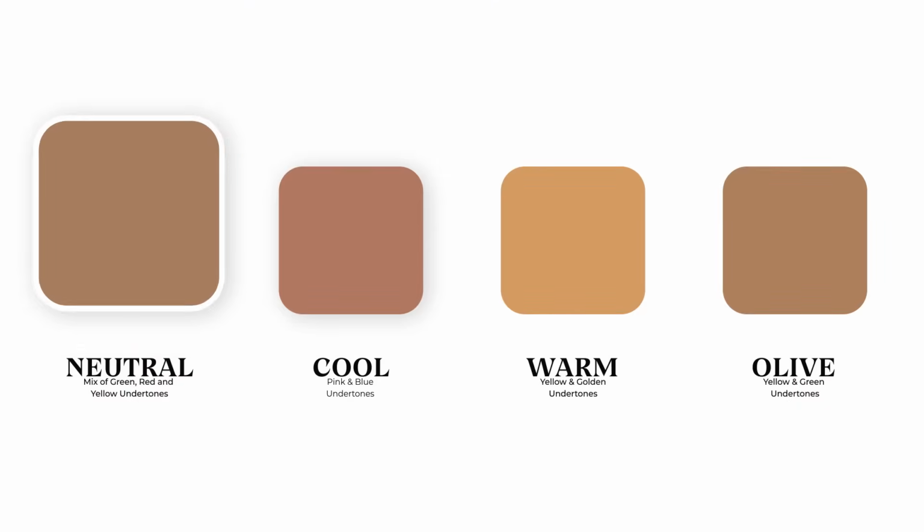So first, neutral undertone. When your undertone is neutral, you're just kind of in the middle. It's just like the perfect sweet spot between cool and warm. Gold and silver jewelry also looks very good on you. You don't feel personally that this doesn't really look nice against my skin. When it comes to gold and silver jewelry, they both look good on you.